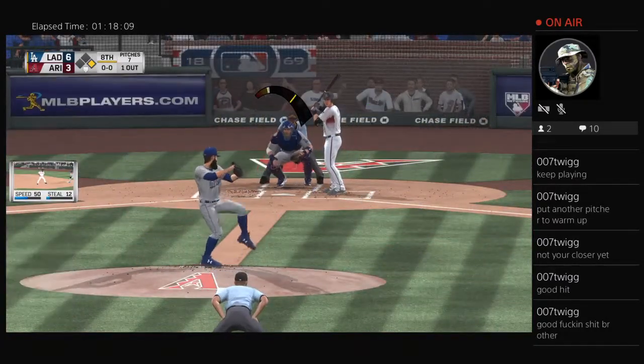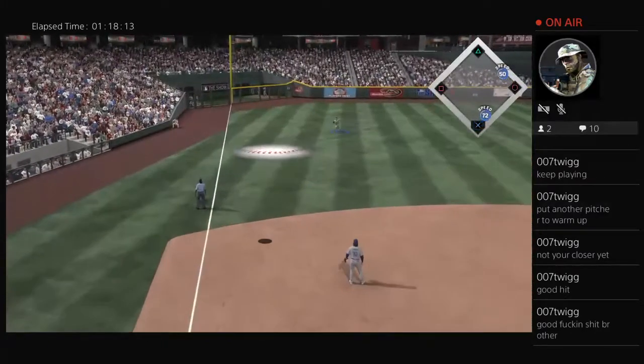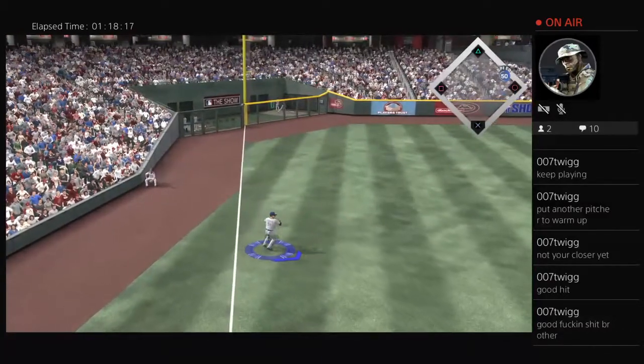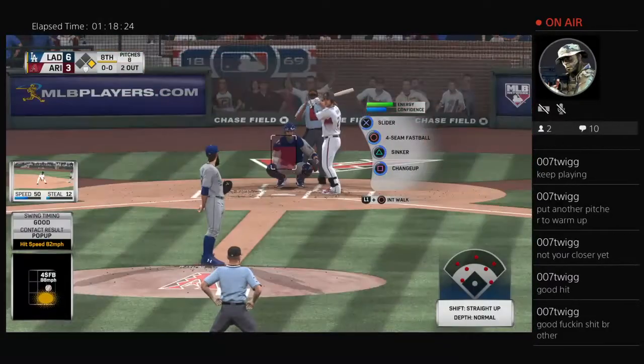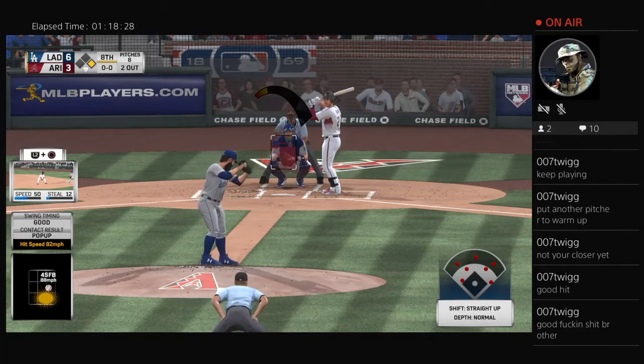Standing in, Nick Ahmed. It's been an 0 for 2 effort for him to this point. Now a swing and a ball hit in the air down the left field line. Peterson is there to put it away, and the runner will be forced to retreat back to first. Brandon Drury will come on to pinch hit here in a big spot. Number 27, Brandon Drury.